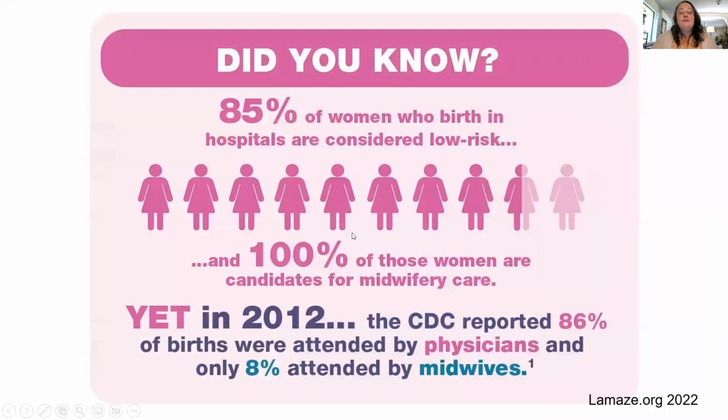So 85% of women who birth in hospitals are considered low risk. And 100% of those women are candidates for midwifery care. Can you tell that I'm totally on the midwifery train? Yeah. Okay, CDC reported 86% of births were attended by physicians and only 8% attended by midwives. So here's a big announcement. More midwives are going to help solve our primary care crisis that we're heading into for women's health.